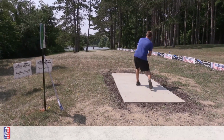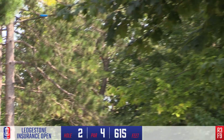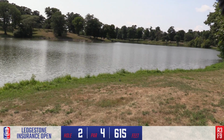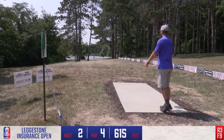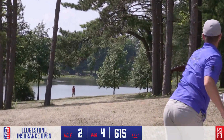More than likely, your first shot's going to be a mid-range. Unless you're throwing a forehand like this, you want to keep it low, and you want it to skip and not hit those trees as Austin did. But he didn't land in a terrible spot. Going to be a little obstructed for his upshot there, but... Yeah, going to be interesting to see what type of route he takes there.